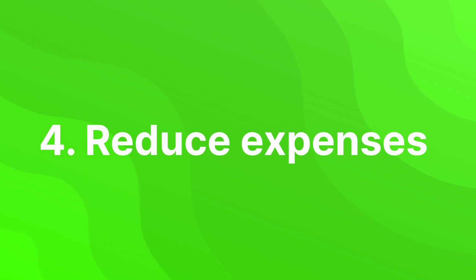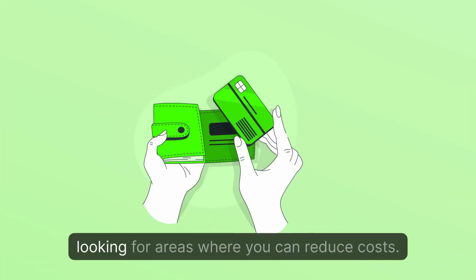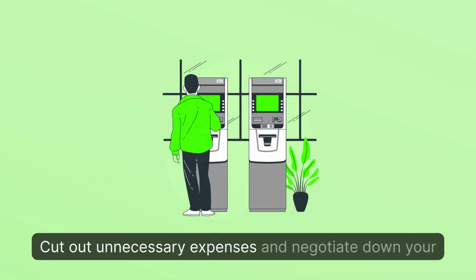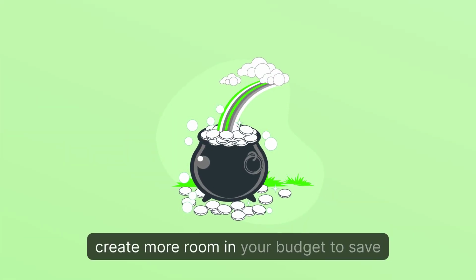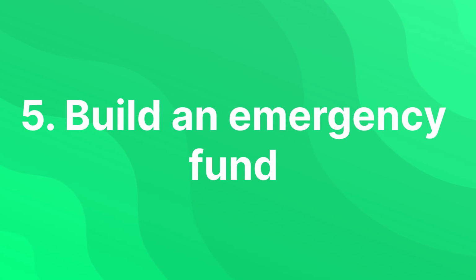4. Reduce expenses. Once you've tracked your spending, you can start looking for areas where you can reduce costs. Cut out unnecessary expenses and negotiate down your bills. With just a few small adjustments, you can create more room in your budget to save and invest for your financial future.